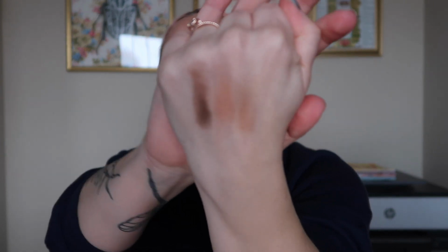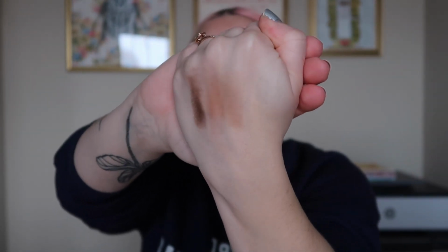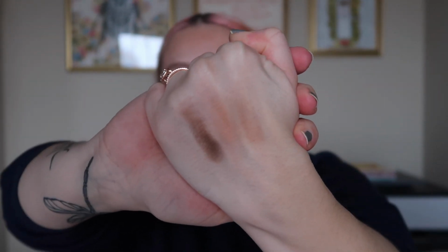Okay, so here are the swatches. Ivory's probably gonna be a little hard to see because it's actually very dead on to my skin tone. But the other colors are really nice. I think these are gonna look great on the eyelid. This looks like a really nice travel palette as well, if you are totally fine with just doing neutral looks.